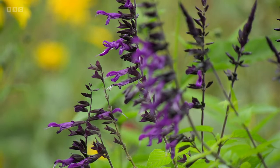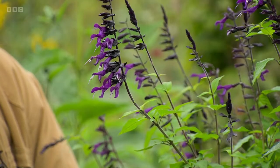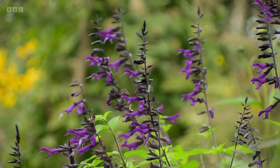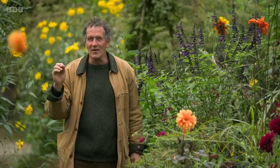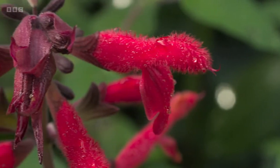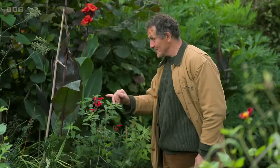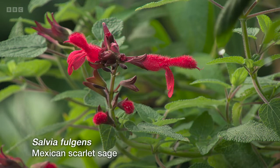What you need to look for is a nice, strong stem that doesn't have a flower. And the more I look at this amistad, the less material there is for cutting. However, around the corner, I have got one that's got better examples. This is Salvia fulgens with these bright vermilion flowers. And I think I can get some cutting material from this.